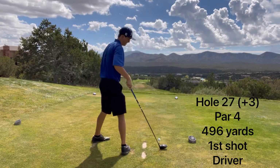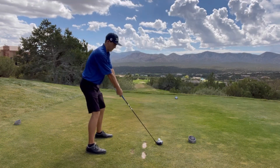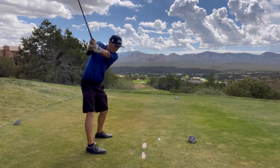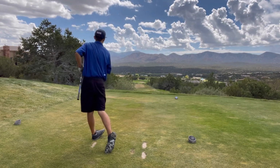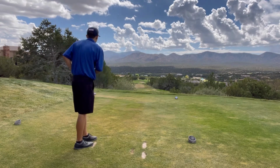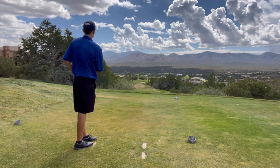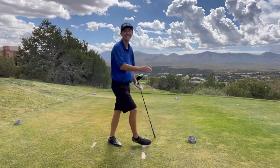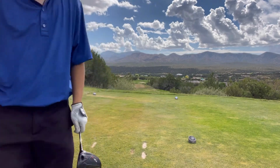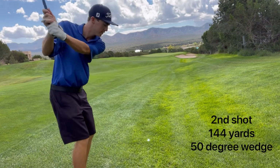496-yard par 4. Downhill, slight dogleg right. And driver was not the best play here. But I was feeling confident with it, so I decided to try to rip a driver. And I murdered this ball. Absolutely perfect. Right on the line I wanted, over the right bunker. Like I said, it was really hard to see the ball, especially going in this direction. So, we get up there, we found the ball just over the bunker in the right rough.